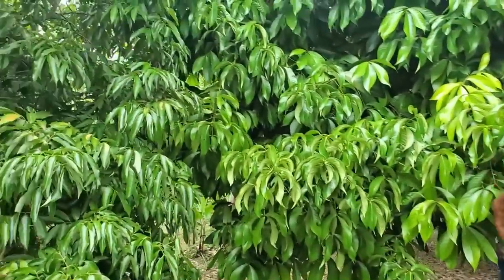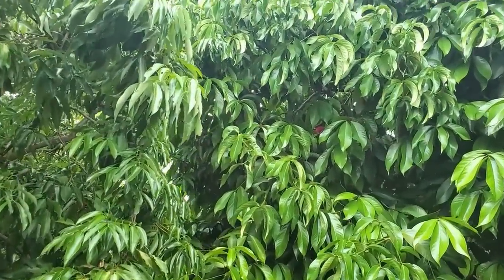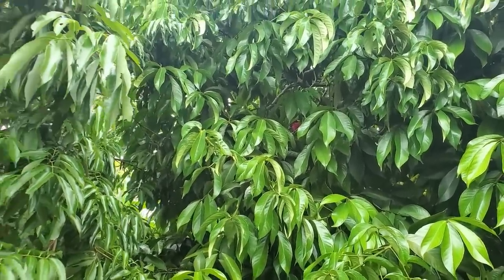Some apple blossom there. That's an apple blossom over there. Right there, can you see it? Let me know if you can see it. There's a little bit of pinkish, reddish peeping through. That's the Otaheite apple, the Jamaican apple.